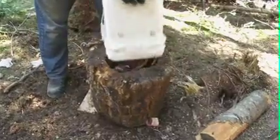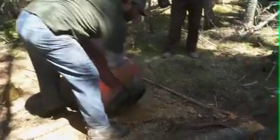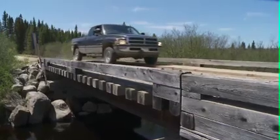Standard operating procedure on a lot of spring-baited bear hunts is for your guide to take you out to your stand, whether it's a shooting house, an elevated platform, or a tree stand, for you to spend the afternoon alone at that site. He's going to be off checking other baits, dropping other hunters off, waiting to hear shots so he can come back in and help if you need it.